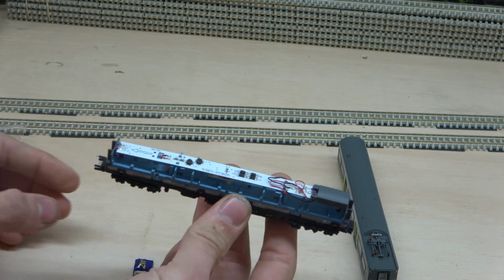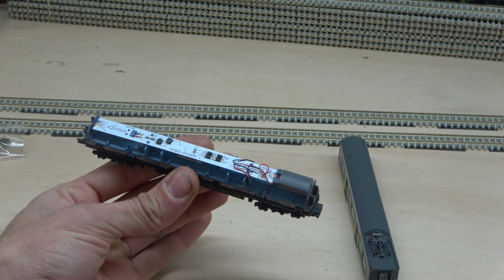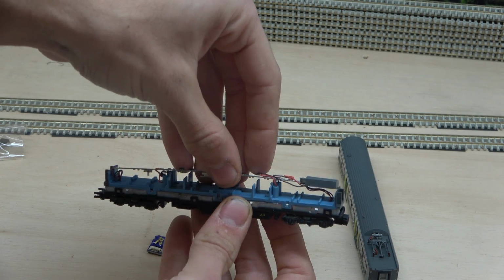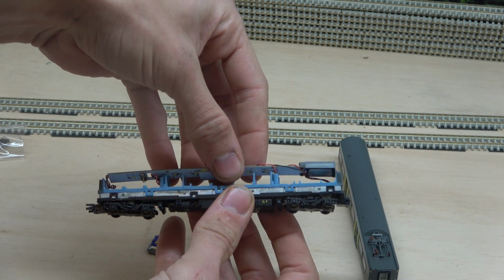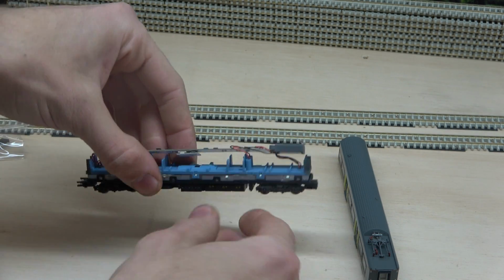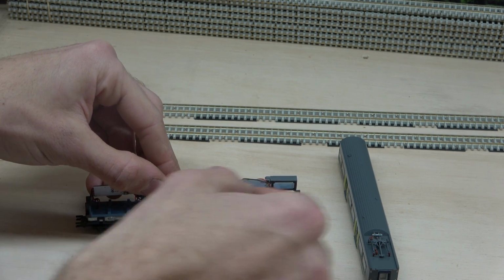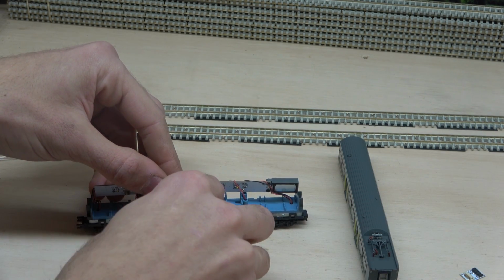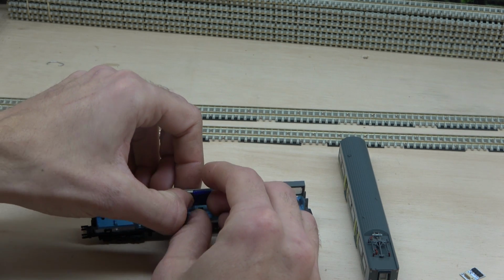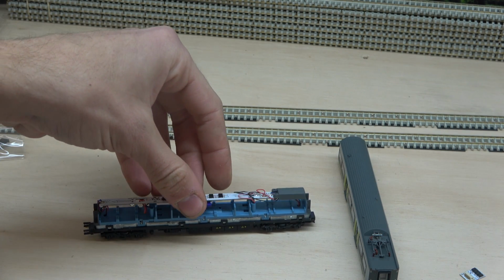So in the power car, you've got this PCB on the top, which also includes the light bar for the coach, and then underneath there, you can see it's the blanking plate for the decoder, just there. So let's prod that out, and then we can stick our decoder in, and then hopefully get this on the track. Quite a nice fit for the decoder.